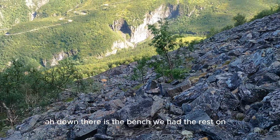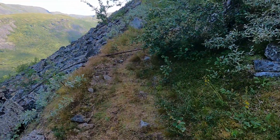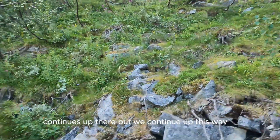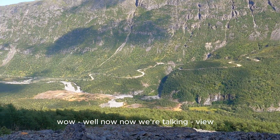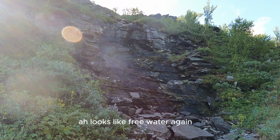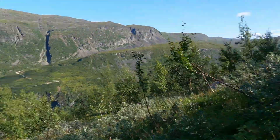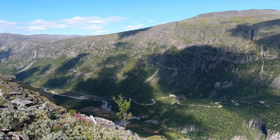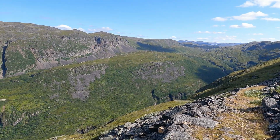Down there is the bench we had a rest on. Here we are back at the huge thick cable or wire. It continues up there, but we continue up this way. Wow. Well, now we're talking view. Looks like free water again. I think it's the same free water we just had down there. So this is 1 hour 43 minutes. Gets more and more spectacular for every step. I love the clouds casting their shadow on the valley. Oh, this is cool.